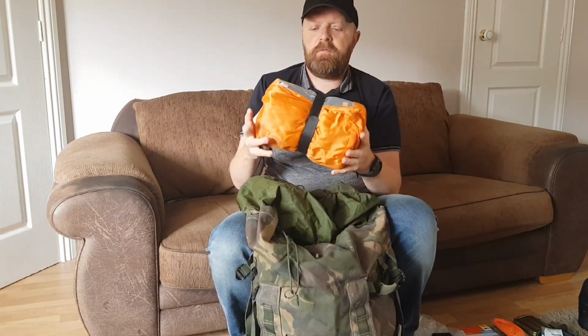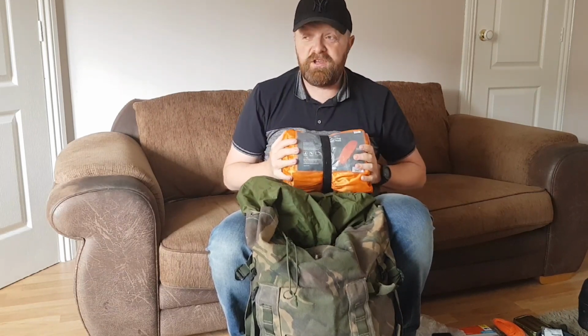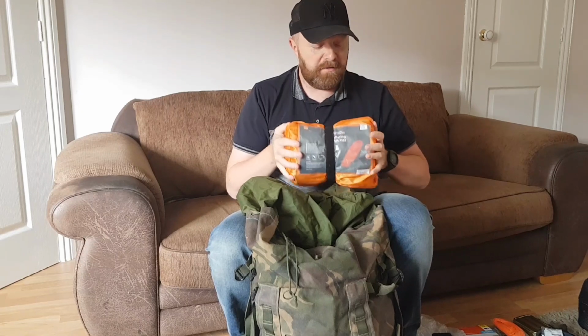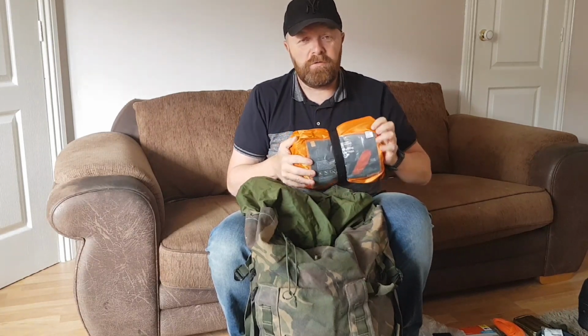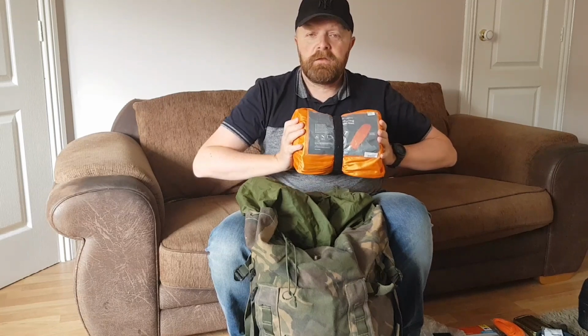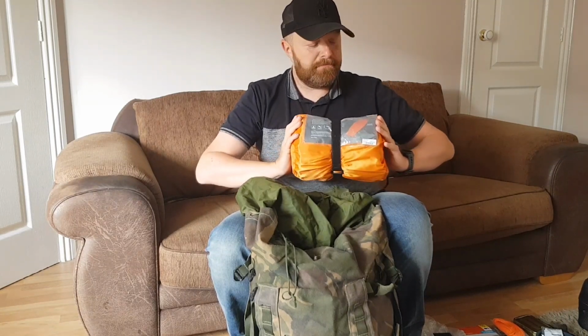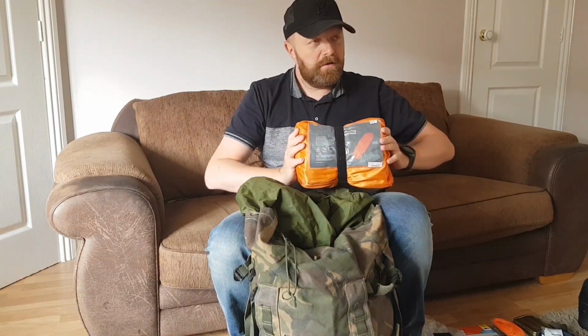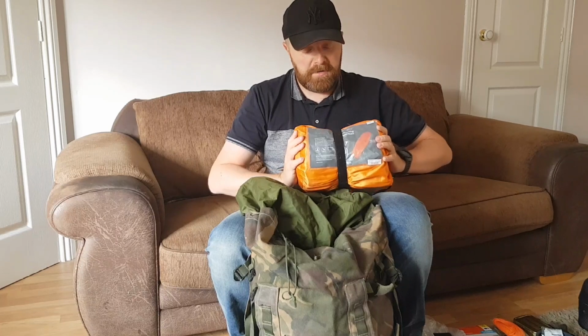My Mountain Warehouse inflatable mat. This is really, really good. I think its recommended price on there is £60. No, never gonna pay £60 for one of these. I think I paid about £20 by the time I got it in the sale, and with the 20% off discount emails and what have you. So it came in about £20. But I tell you what, for £20, it's a cracking mat.